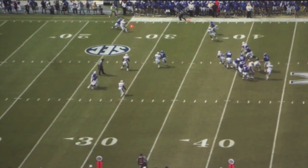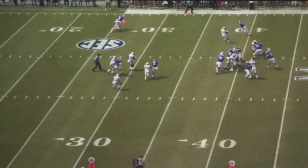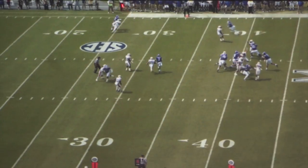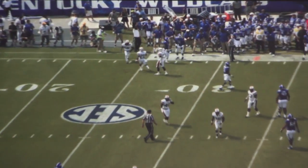The thing that Dorian does not do a good job of are two things. Number one, he does not get his hands off of him. He lets the DB's hands get all over him, and the DB dictates where he wants him to go. Second thing Dorian does is take a poor exit angle. This exit angle should be flat. He rounds it off at the top. The result, incomplete pass. We turn the ball over on downs.